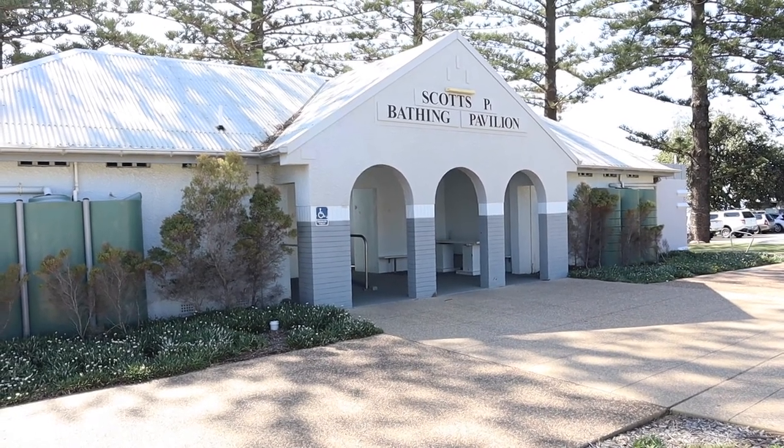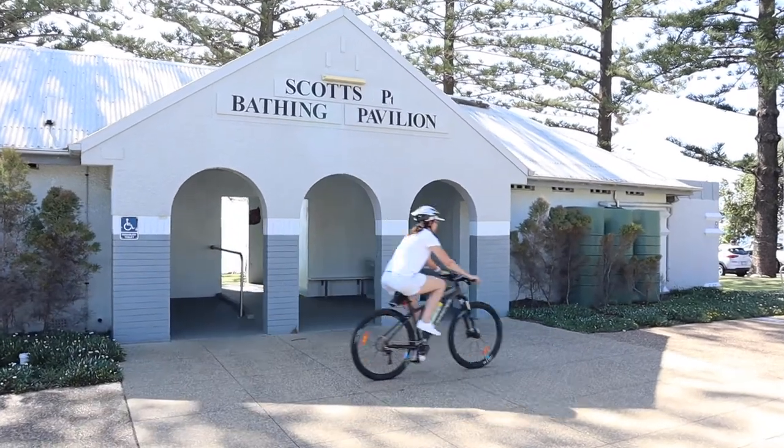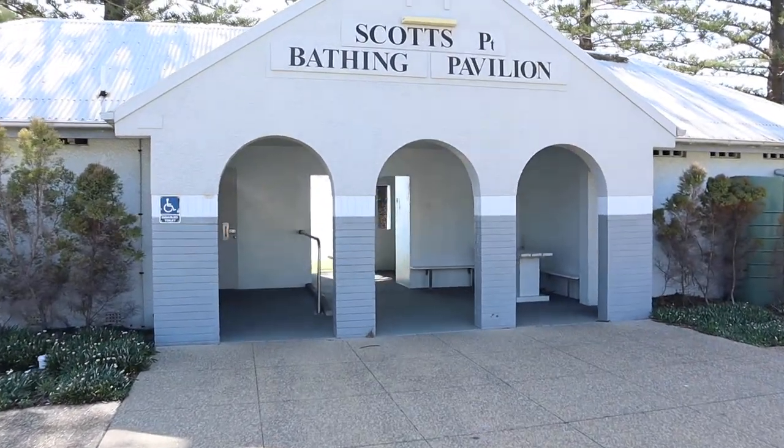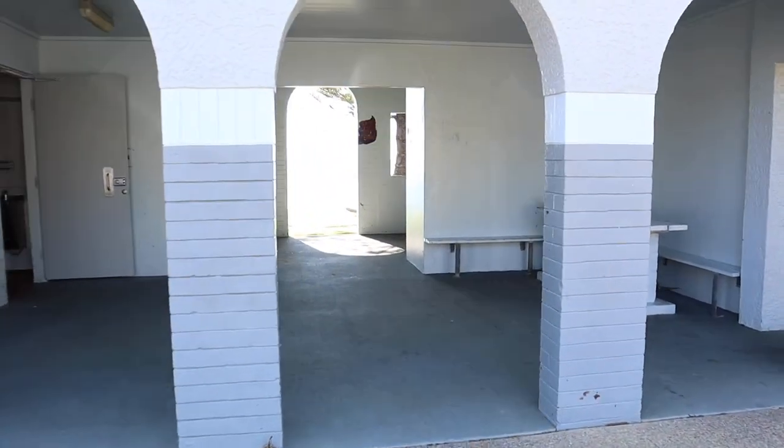Scott's bathing pavilion, and it's one of those examples of 1930s, 40s bathing pavilions that would have been the changing rooms.